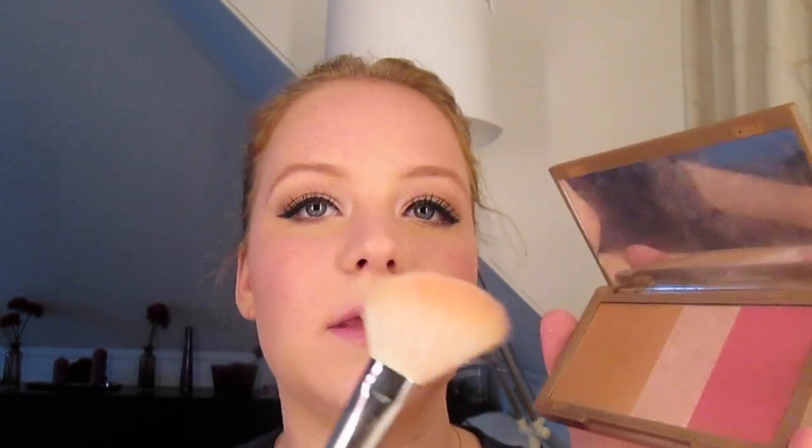And then for the highlighter, I always just use this side of my brush, so just on the outside, to apply it like that. Then for the last step, I'm going to use this Kiko lipstick in 399, which is very close to my own lip color, just a little darker.